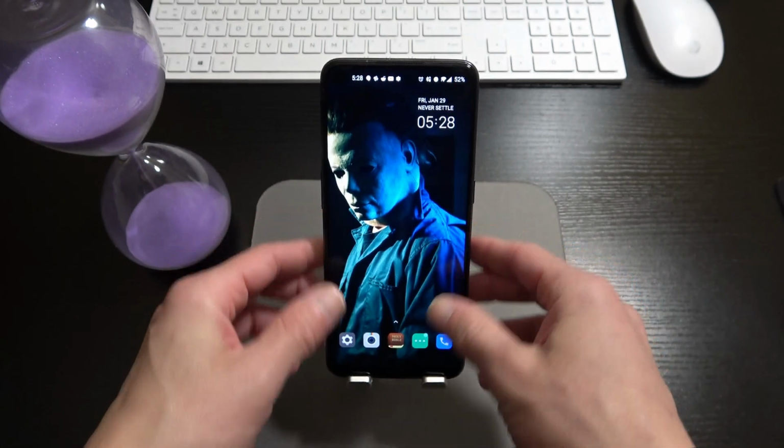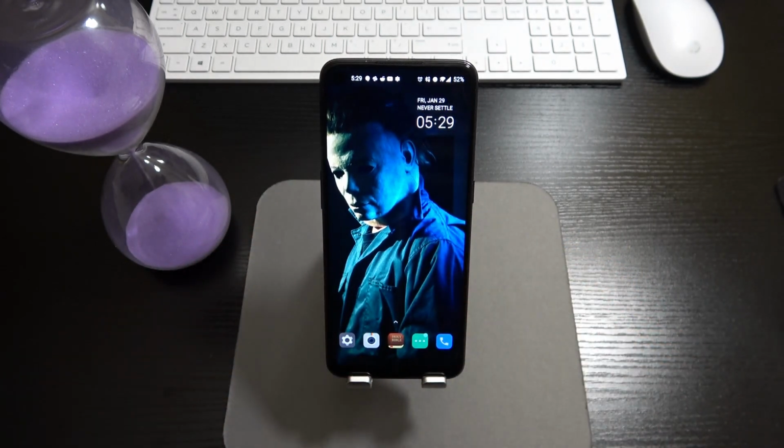The rear camera seems to work just fine. We've got electronic image stabilization. I noticed that stabilization on this device was a little finicky. There've been other devices that I've had that only had electronic image stabilization as well, no optical image stabilization, but they seem to do well. They seem to work fine.